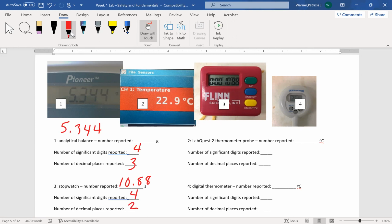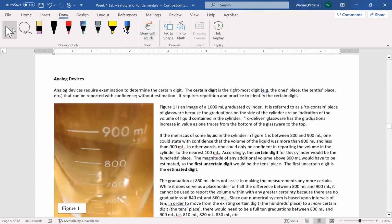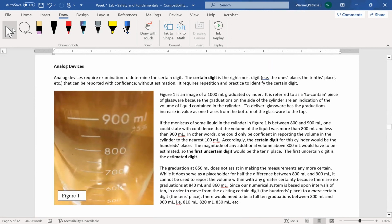And so those are the things you want to keep track of if you have a multi-step task. You want to keep track of the number of significant digits and decimal places. Now, analog devices are a little bit more difficult because your certain digit is going to be the last one that's measured on the measuring device.